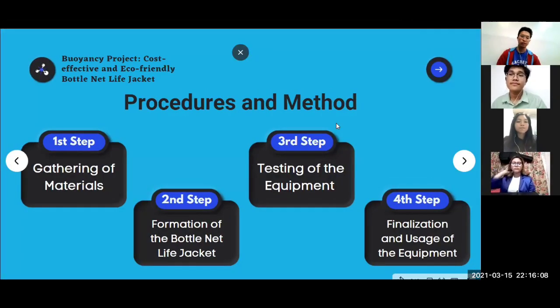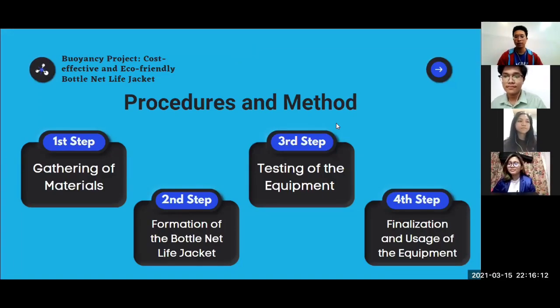So for the procedures, we want to ensure that we will be able to come up with nothing but the best of the product. The reason why is that the methodology of this product was developed by an award-winning chemist, a top-paying structural engineer, and an expert in the field of computer engineering. I, Sir Abdurahman, will be discussing the first steps in the procedures and methods.